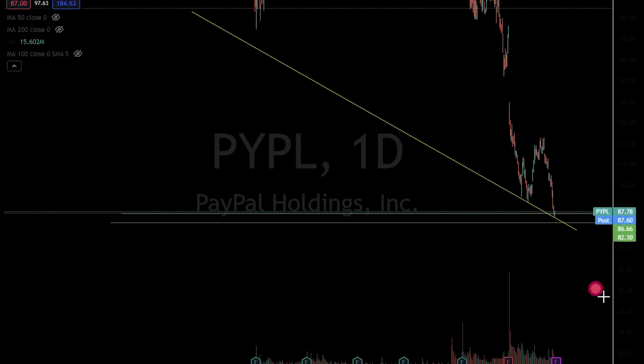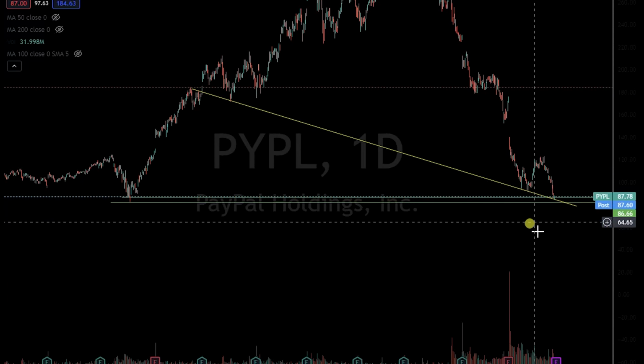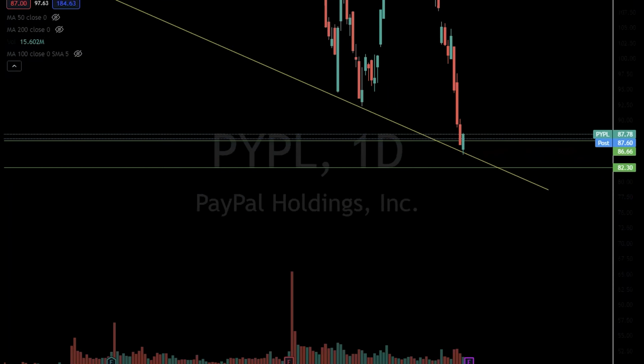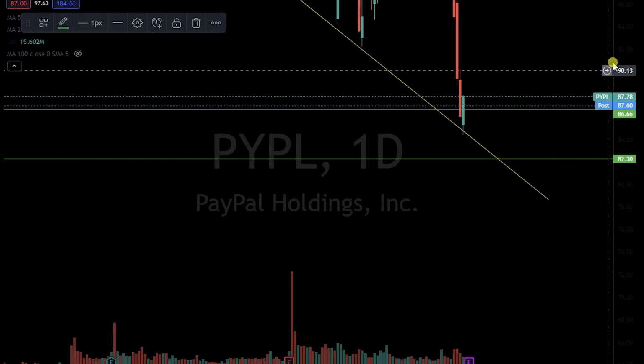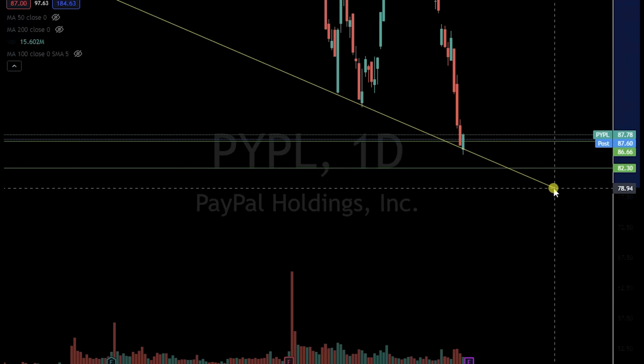Okay, so PayPal responding well. This is exactly what we want to see. So in my previous video, we drew in this downsloping trend line, which would clearly act as support. And we picked up PayPal on Friday at this green line here around the 86.66, and it did go a little bit lower.